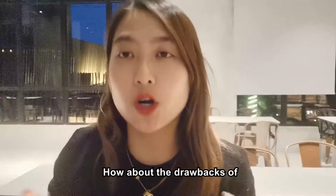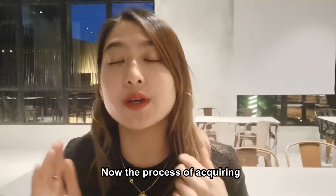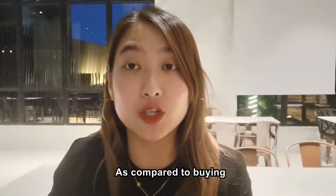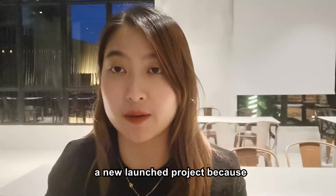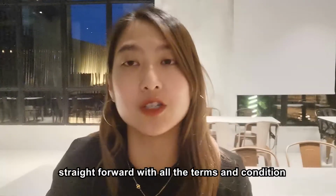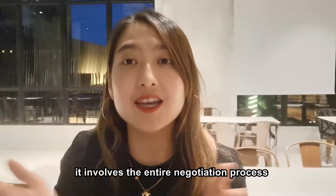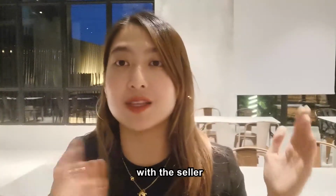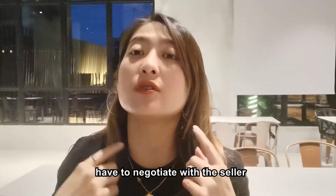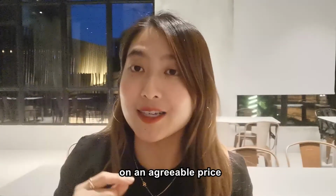Now, how about the drawbacks of buying a subsales property? The process of acquiring a subsales property is not as simple as what we think, as compared to buying a new launch project, because a new launch project is a lot more straightforward with all the terms and conditions. If you're buying a subsales property, it involves an entire negotiation process with the seller. And the drawback number one is that you will have to negotiate with the seller on an agreeable price.